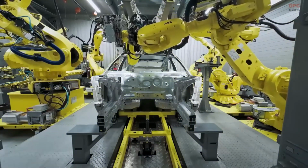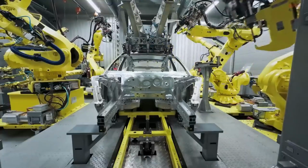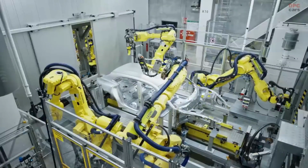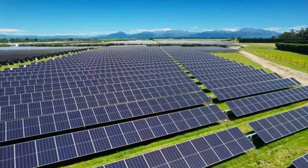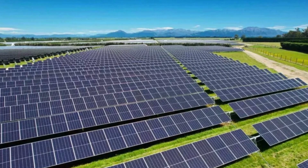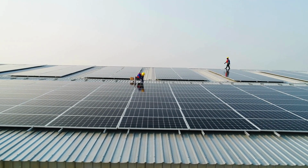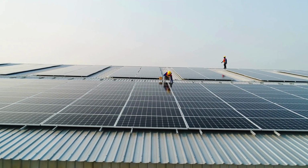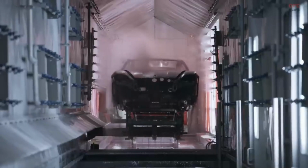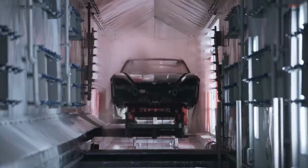Central to this transformation is Porsche's commitment to sustainability. The Taycan is the first Porsche produced in a CO2-neutral facility from day one. The Zuffenhausen site uses 100% renewable electricity, sourced from certified hydroelectric plants. The roofs of the assembly halls are fitted with solar panels that feed clean energy directly into the production line. Every watt, every drop of water, and every material used is part of a broader ecological blueprint.